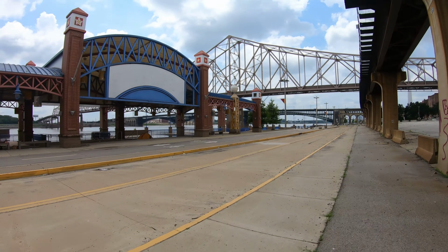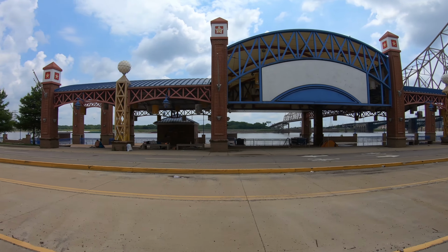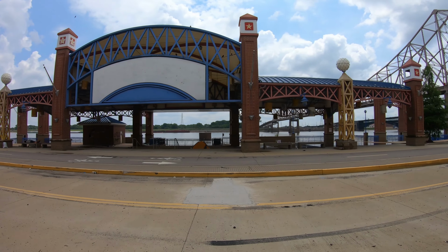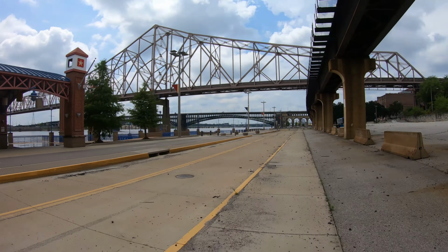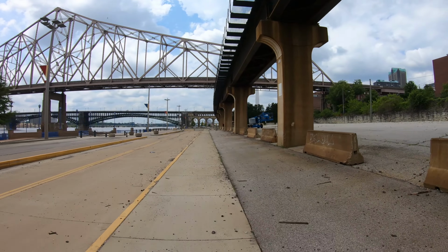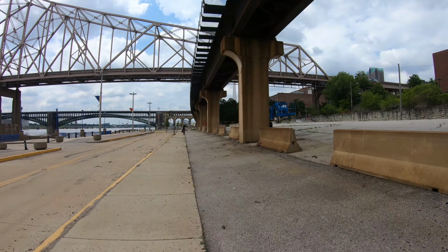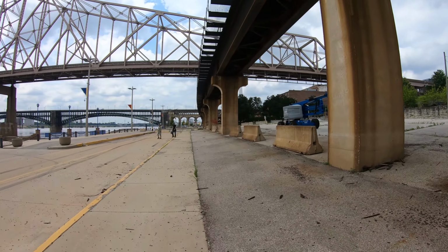Also, I didn't realize this right away, but there was a bunch of homeless people staying under this covered dock area. You can see there's a tent, at least one person sleeping, another few people hanging out. So it was a little weird filming the area. I decided to head onwards to find an alternate route to the Riverfront Trail.